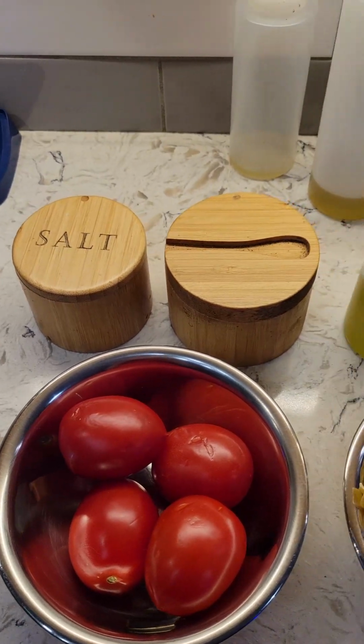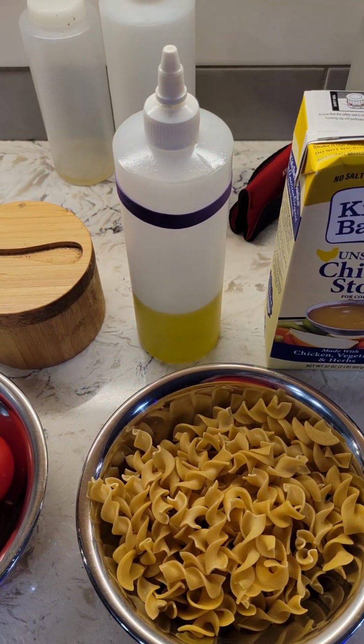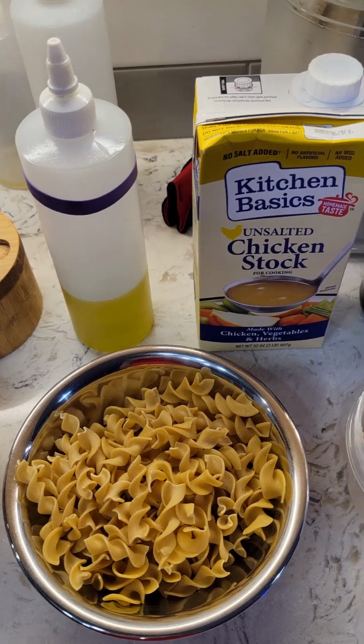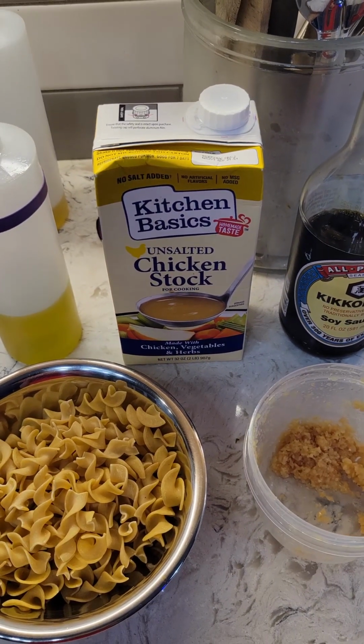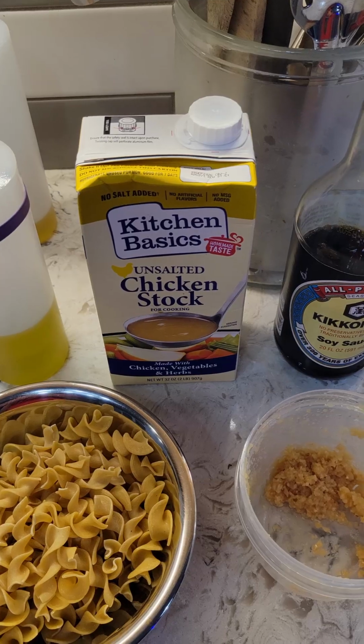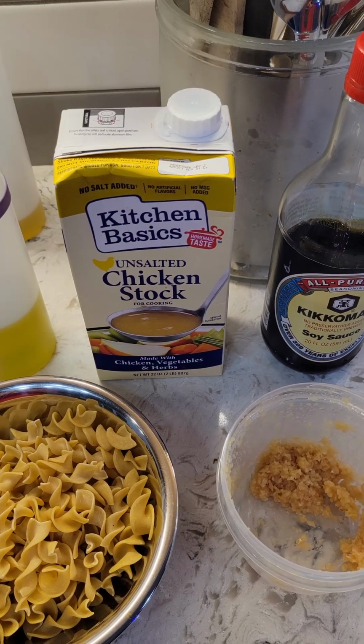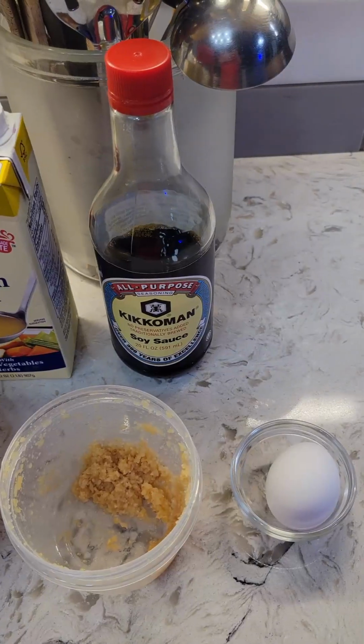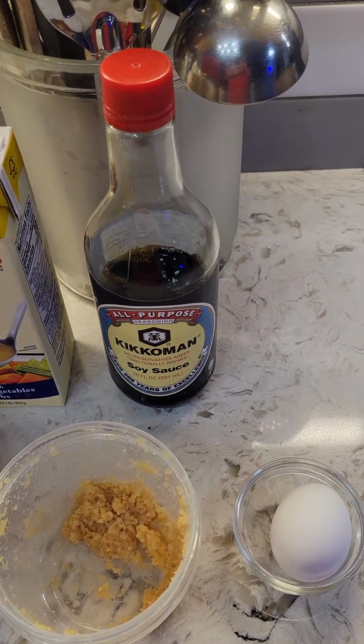Kosher salt, black pepper, a little bit of oil to saute the garlic and onions. Chicken stock, they also say you can use mushroom stock. I have never seen mushroom stock in the stores. And just a splash or two of soy sauce. So there you have it. Real simple. I mean, really simple.